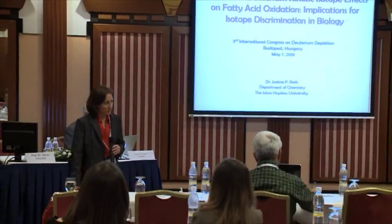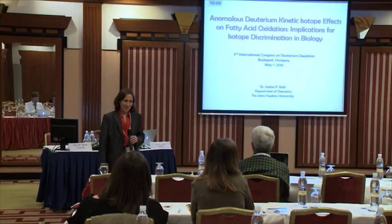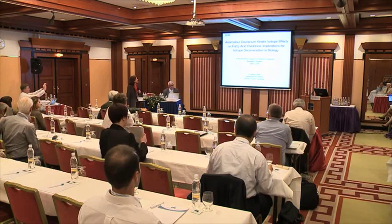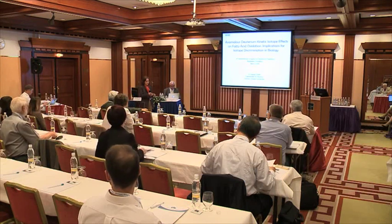And as you know, some of these accelerate fatty acid metabolism. So I would like to talk about one of the most important fatty acid metabolizing enzymes in our bodies, cyclooxygenases, and how many of their reactions are characterized by large deuterium isotope effects, which may give rise to the level of discrimination that's required for deuterium depleted water to exert its effects.